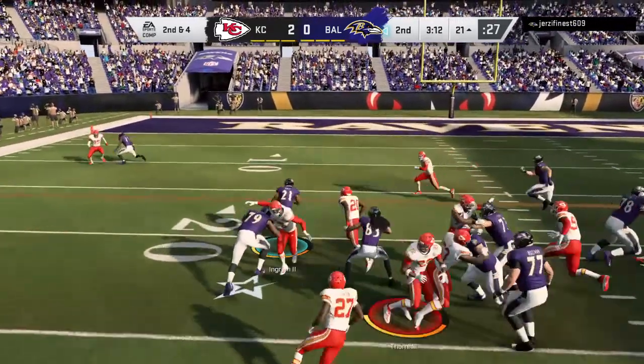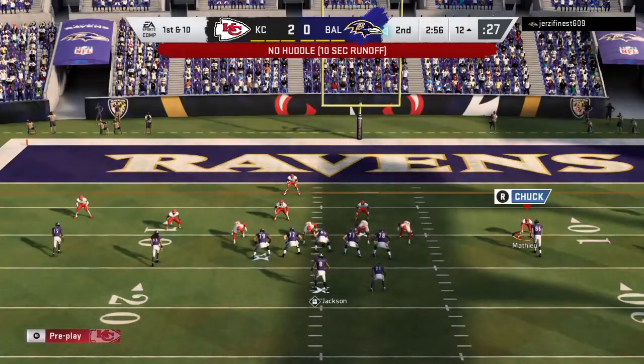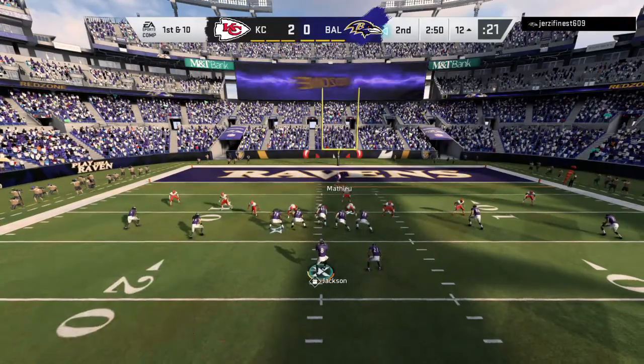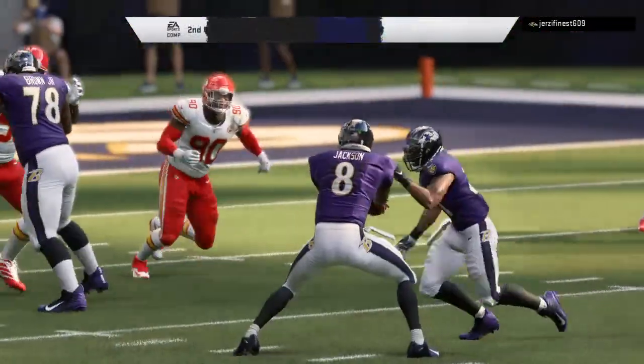On 2nd down, Ingram. And he'll go down here at the 12-yard line. 9 yards to pick up there, and it's a 1st down. First red zone chance now for the Ravens. It's 1st and 10 from the 12. From the gun, it's a run for Ingram. They'll get this down inside the 10 for a pickup of about 3.